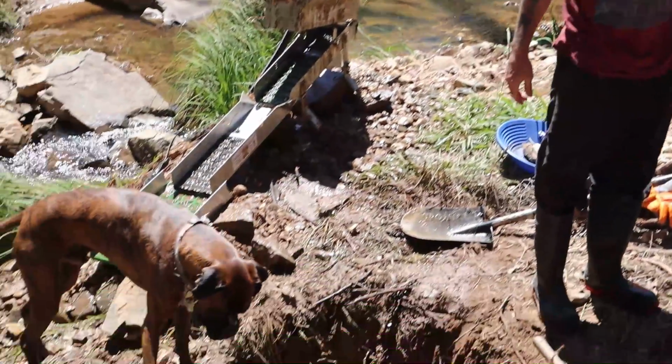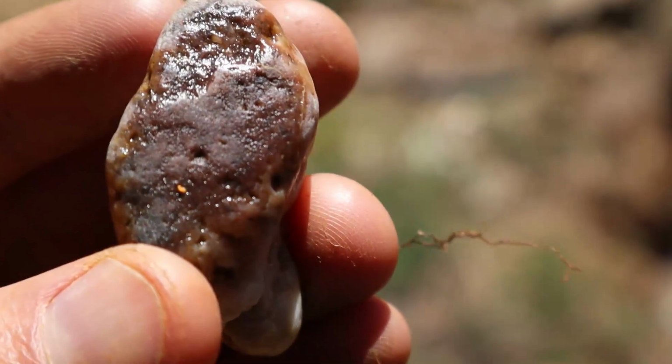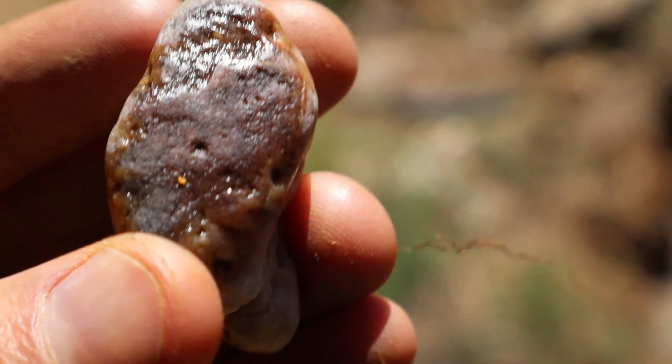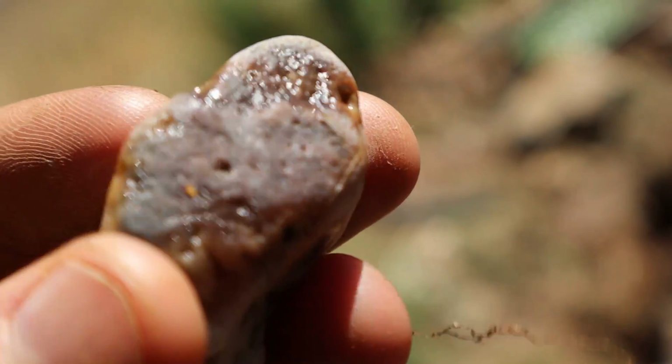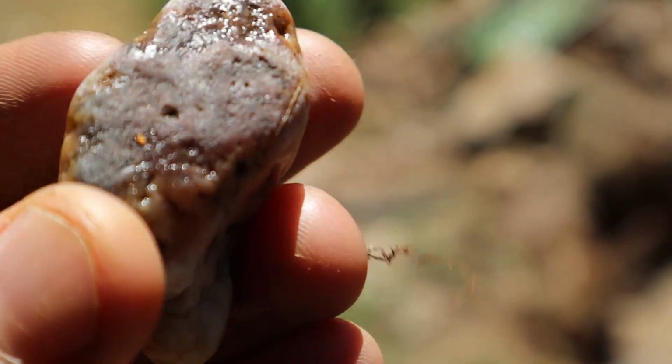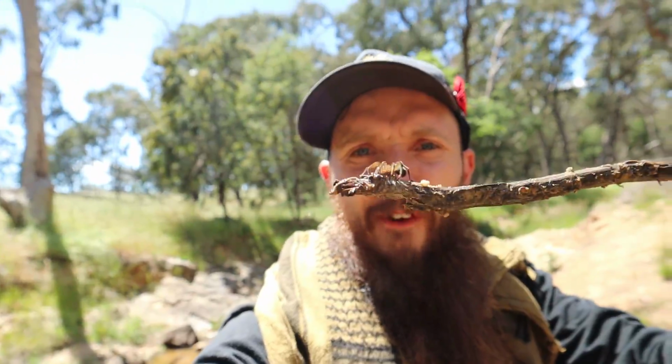Mick just stopped the sluice and pulled this rock out, which has got a tiny piece of gold just sitting on it, and a fly. The flies out here are atrocious. It's really cool to see a rock though. It's just got a bit of natural alluvial gold chilling out, waiting to hit that sluice box. Found a friend.